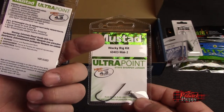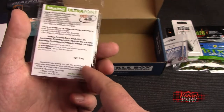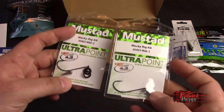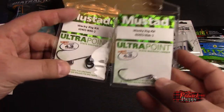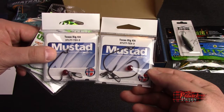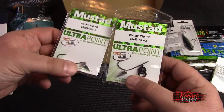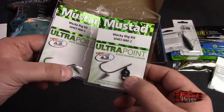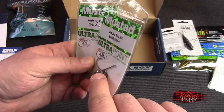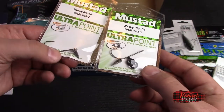Yeah, it doesn't even explain. Made with Norwegian technology in our state-of-the-art China facility. Okay, whatever. A wacky rig kit, and this one has no O-rings whatsoever. I'm confused, but okay, whatever, it all equals out, as I suppose that one does. Now there's three hooks, two swivels, and two beads. Here you have two hooks, two screws, whatever that's for, and two O-rings. Okay, well, they got a little hole in them where you can put the hook in. That's good. But I don't know what the screws are for. I'm going to be honest with you. I have never wacky rigged using screws.